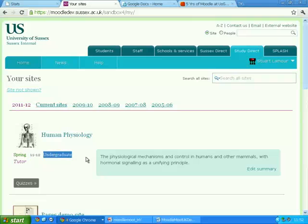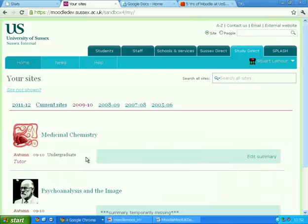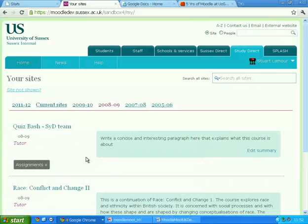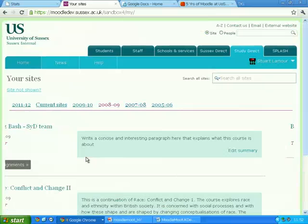We also keep modules or course modules for 3 years, or actually we don't get rid of modules. So if you're a third year student and you want to return to your course from your first year, you can, and you can return to the discussions that you were having in that first year.